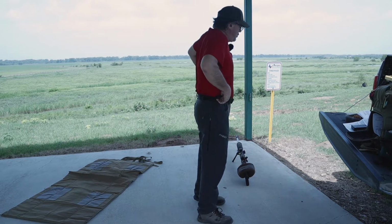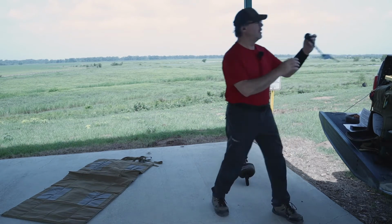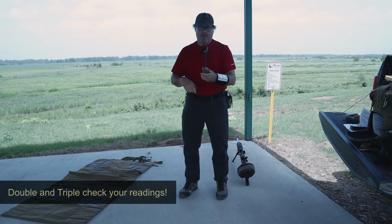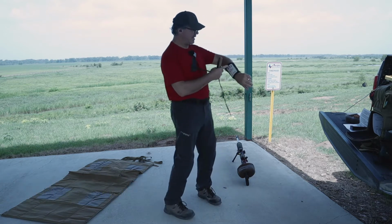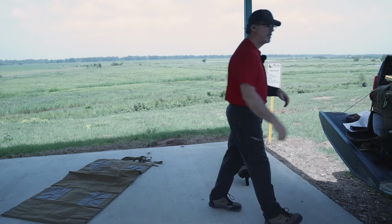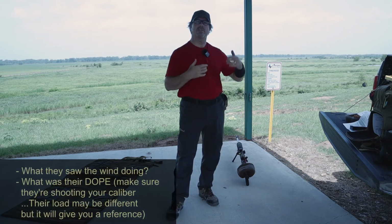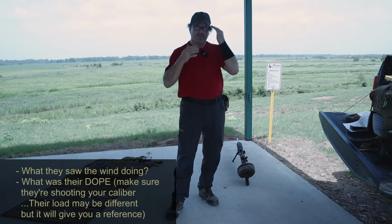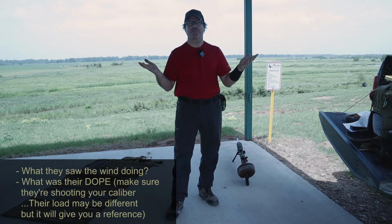And then what we're going to do is we're going to take our environmental readings. So now I'm going to get my Kestrel, and if you saw my other video on the Kestrel or Strelok Pro or whatever, I'm going to take all my environmental readings. I'm going to write everything down about the targets. I'm going to ask the previous team, if they're still around, what they saw. How was the wind? How was it different down there than it is up here? I always ask, anyone shooting 6.5 Creedmoor, and if they say yes, what was your dope?